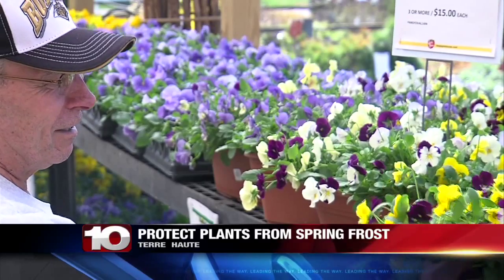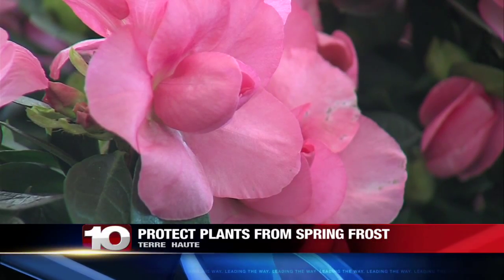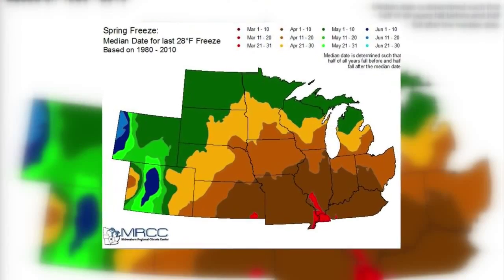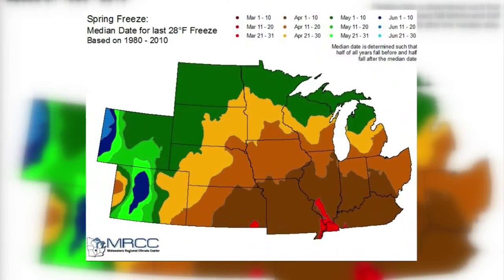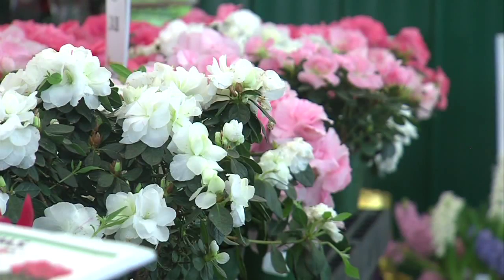You might be tempted to bring out the annuals for the spring, but it is still March. The last typical freeze for the valley is during the first week of April, according to the Midwestern Regional Climate Center. But if you jump the gun, you can still help your plants on those cold nights.